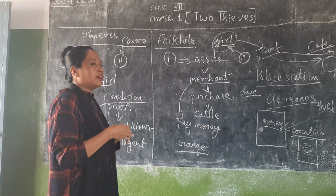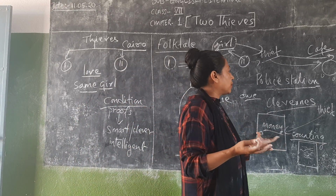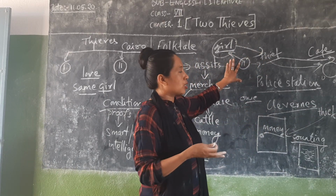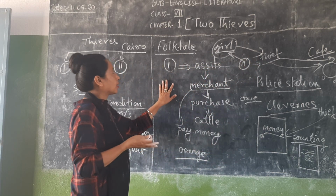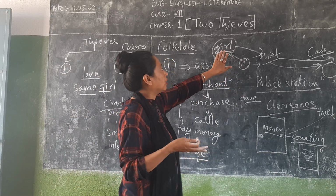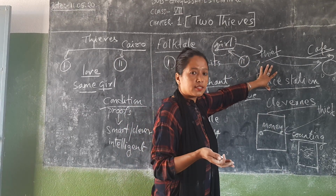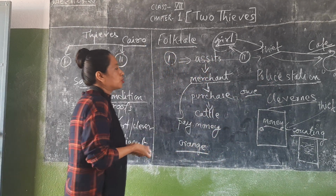Now the merchant was happy, and whatever money was given back to the merchant, he gave a little bit of money to the second thief and the girl that he married. So they went from there. Now who married? The first thief or the second thief? The second thief married the girl, because according to the girl, the second thief was smarter and more intelligent than the first thief. So this is the story.